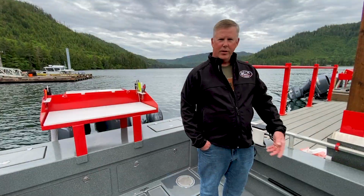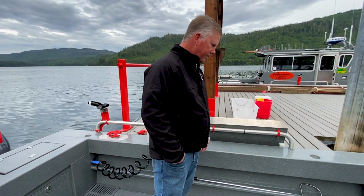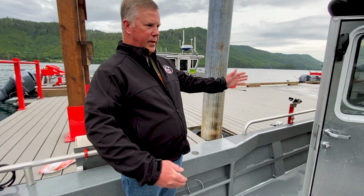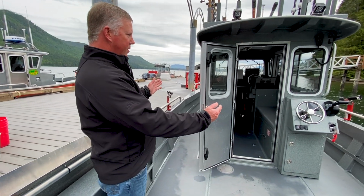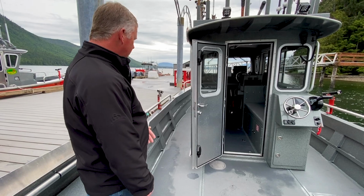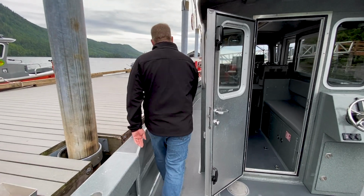Okay, hey, let me show you around the boat and I'll show you what I'm talking about with the custom options. So walking down the side, you're able to pick the size of your cabins and whatnot. This cabin here I made a little bit wider than standard just to have more room inside, but we'll start down the outside here and show you the walk around.